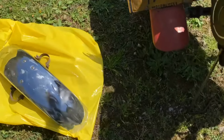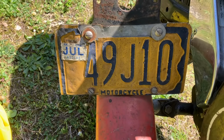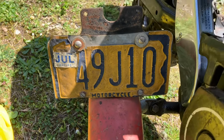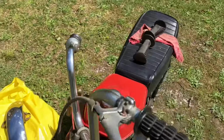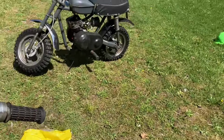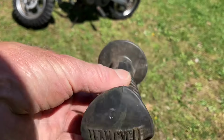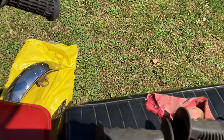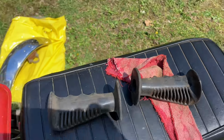There's the fenders. The rear fender has a 1982 Pennsylvania license plate on it. So that thing's been off the road for at least 40 years. And it came with these aftermarket grips, Team Cycle. They have the finger grooves. I thought those were kind of neat.